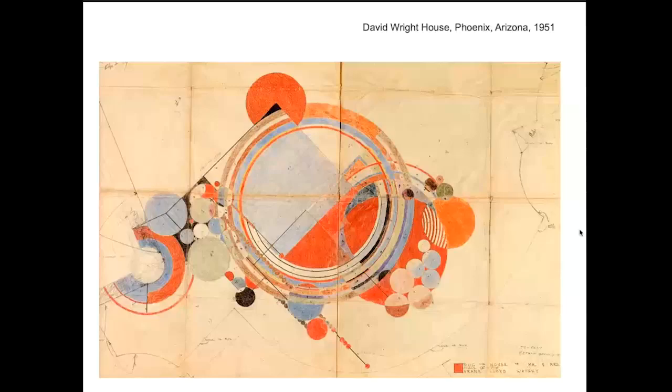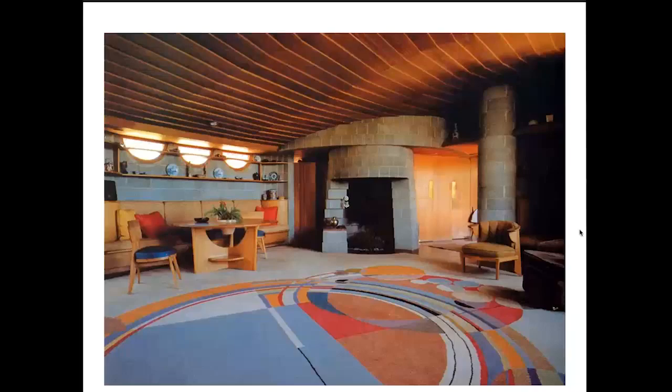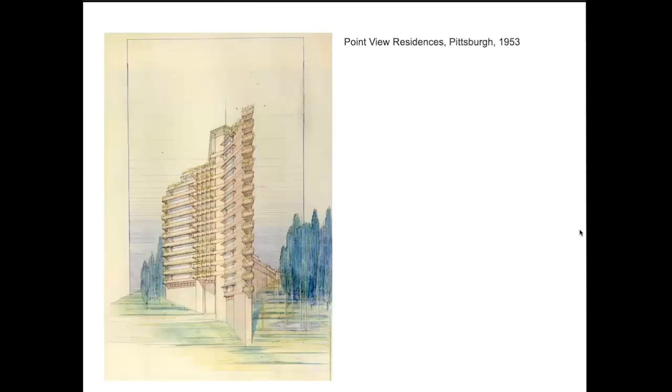And the David Wright House in 1951 is the third of Wright's spiral designs, with interiors conceived around circular spaces and shapes. Few designs will later follow. One is the Point View Residences, a triangular apartment tower with terraces for Pittsburgh, 1953, unrealized.